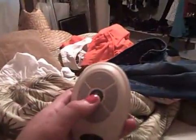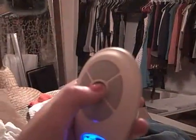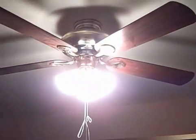And back to the bedroom. This right here, this is a light for our ceiling fan. And if you press this button, lights off, lights on, fan on, full power, fan off. Yeah. I'm a big fan of this. And it has a little clippy thing that's going to go in the wall so we don't lose it.